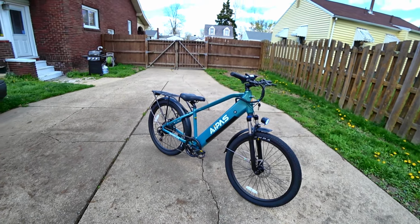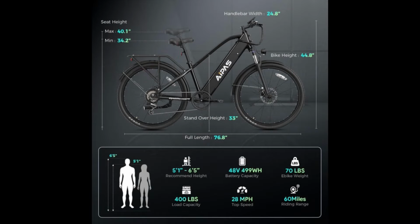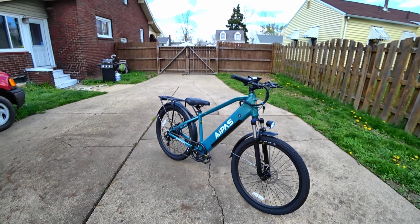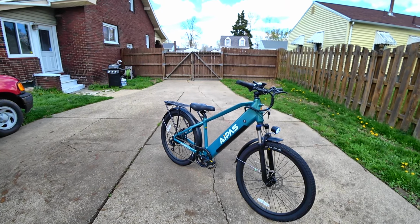Oh, by the way, this isn't for short riders. I think Heidi would have a hard time with this. When I'm standing over it, I'm 6 foot tall, that seat is right where it needs to be. I'm flat footed, don't get me wrong, and I do have flat sole shoes on. Heidi can ride it, it would just be a little bit uncomfortable for her whenever she's waiting at a light. So be aware, this is a tall one, but it's also a nice one. We're going to take this for a ride and see what this thing's like.